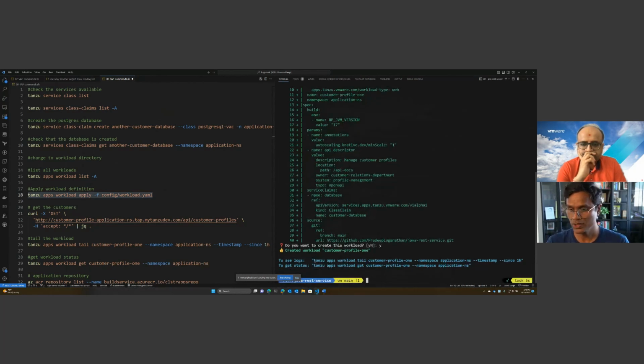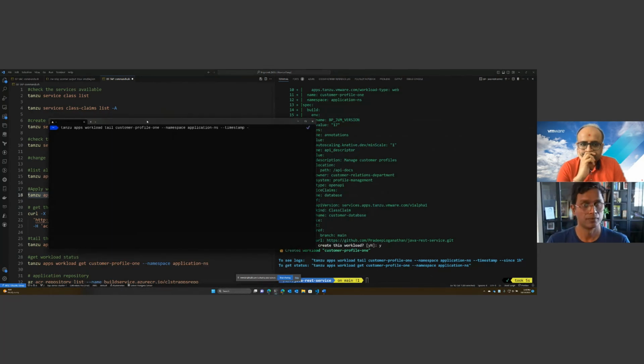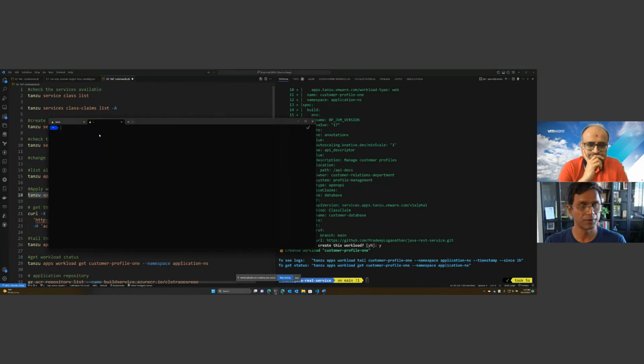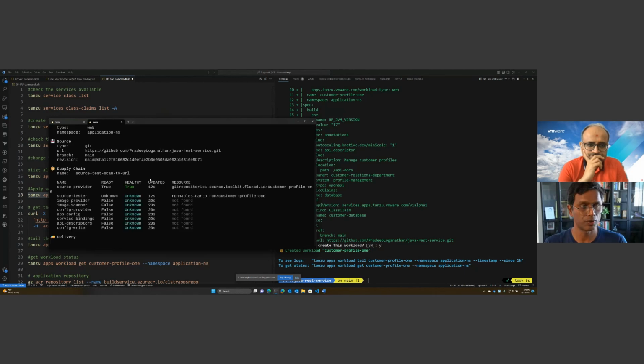Okay. While this workload is now running, I can figure out how it is running, and I can also check the status of this workload as it is being created. And this is where the golden path to production comes into play, wherein we'll be using a golden path to production to deploy this application.